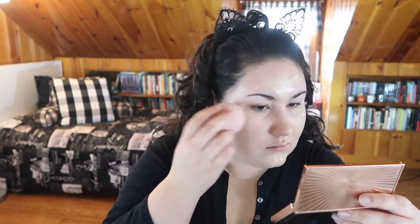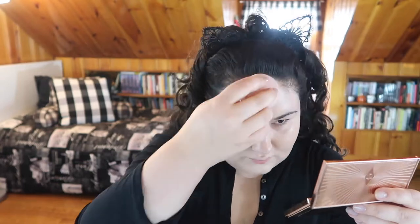I'm just going to add a little bit more foundation to a couple areas and start building this up. Alright, so there we go. As you can see, the rounded side works decently, even though it is kind of huge. You'll see how difficult it is when it comes to this side for concealer.